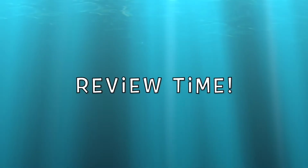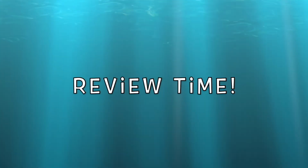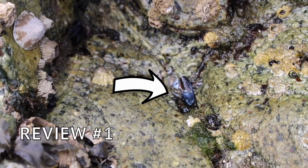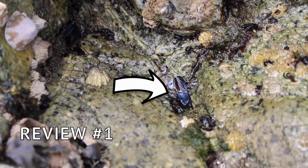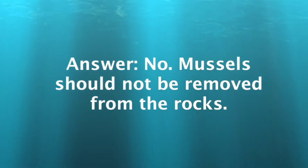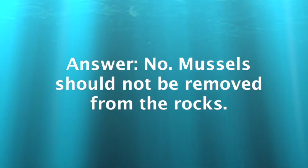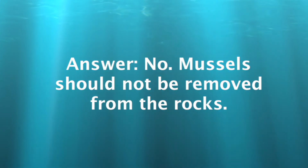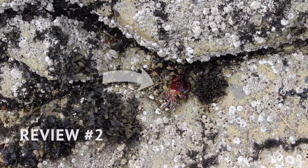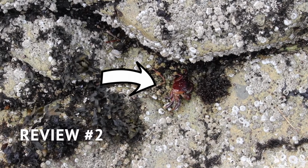Now that you know our tips, let's review. Question number 1. Can you remove this mussel from these rocks? Question number 2. Can you remove this animal from the rocks?